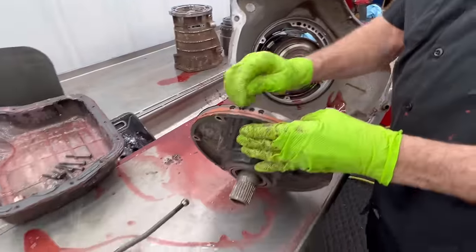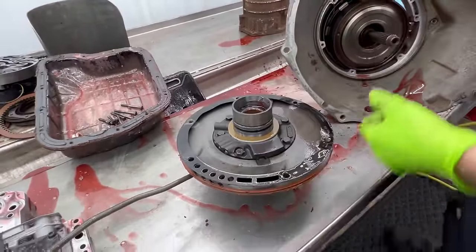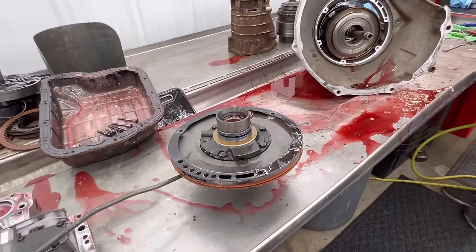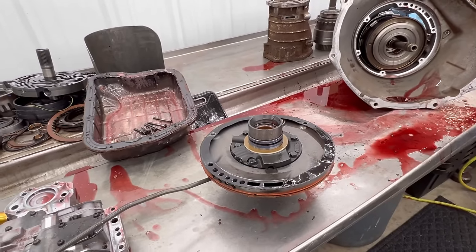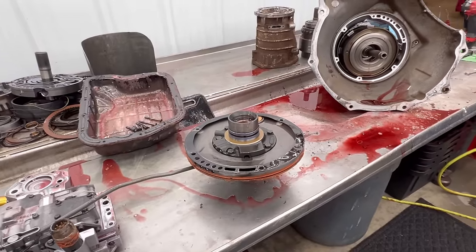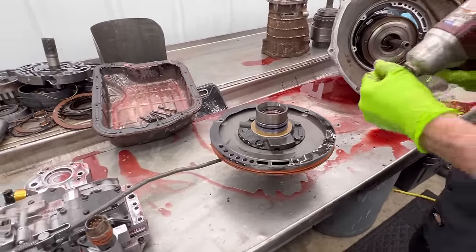Of course, it's bent apart. Got a little silicone all the way around the pump O-ring there. We have been busy around here.